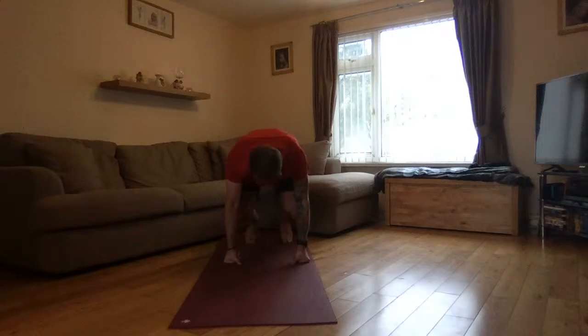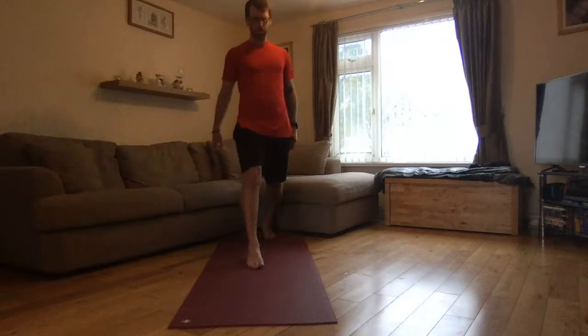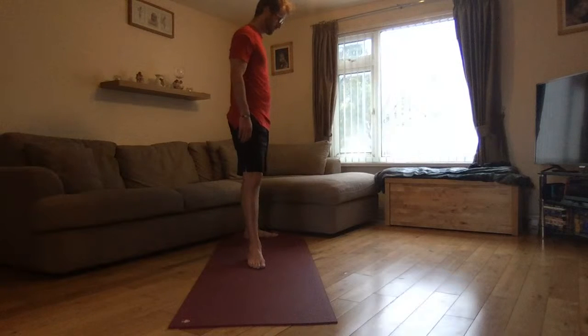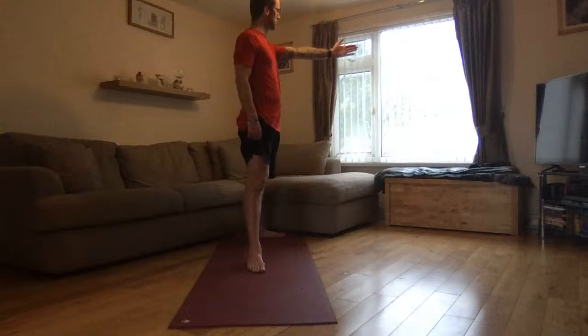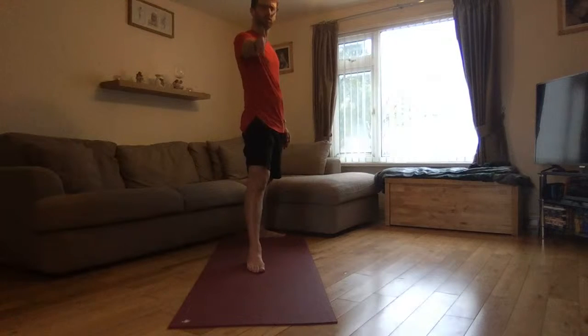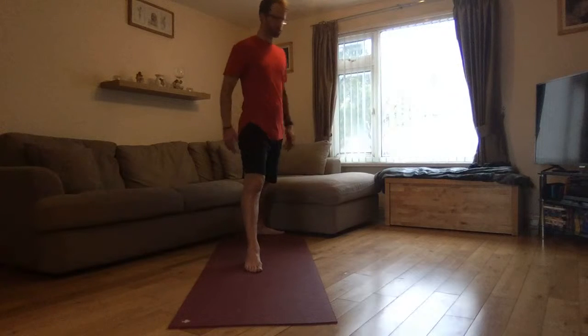From there, what you're going to do, you're going to gently come up, nice and tall. You're going to stand one leg forward. You're going to turn to the side, okay? So you've got your back leg facing towards this way, your front leg facing towards me, okay? And then from there, you're going to rotate that upper body.